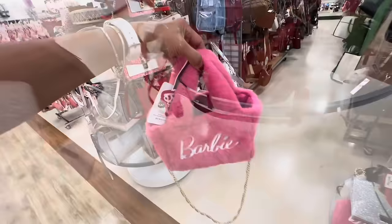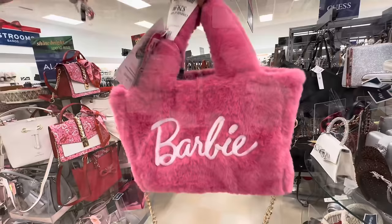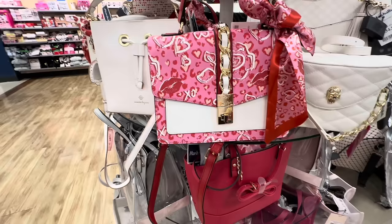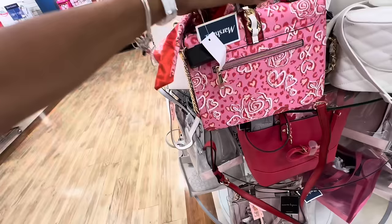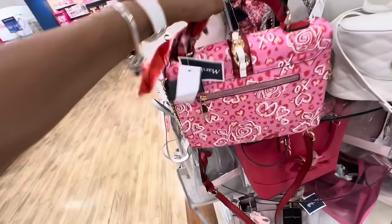Oh, are you looking for a Barbie bag? So we have a top handle, chain shoulder strap, nice and fluffy, $30. This is Aldo with the rhinestone and lips, twirly at the side, top handle, zip in the back. We have a crossbody strap. Aldo is putting out hard, Valentine ready. $40. It's cute, I like it.